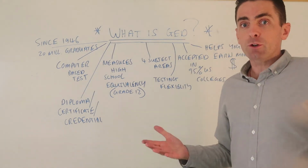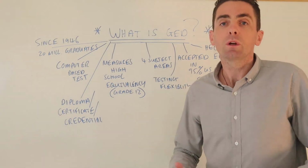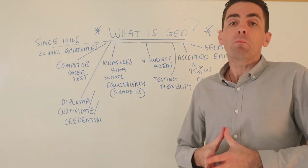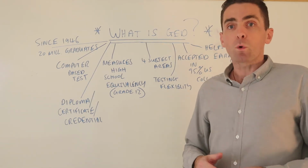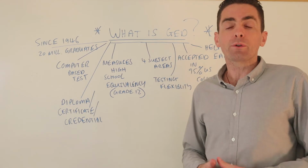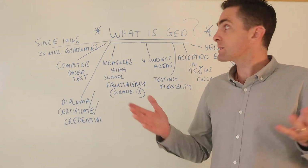Another thing is that getting your GED diploma helps you earn more money in the long run. Okay, high school graduates often earn a lot more. In the US, it's around $8,000 or $9,000 on average per year more. So it's well worth your efforts getting your GED, no matter what country you're in. Okay, so that's it. That's what GED is.